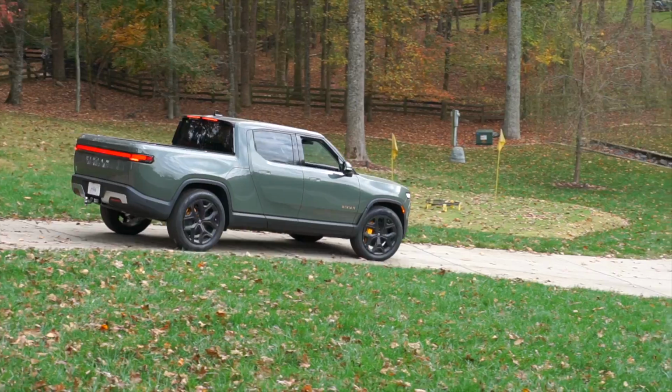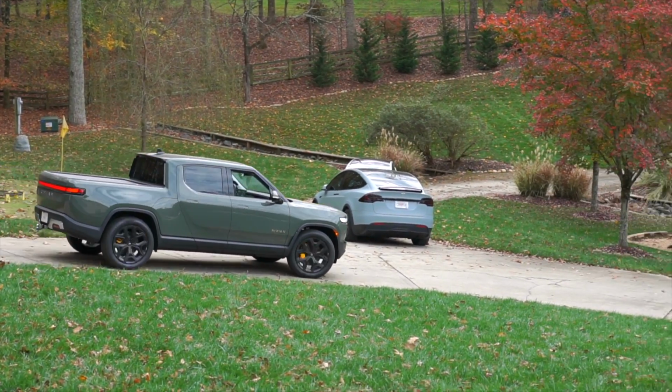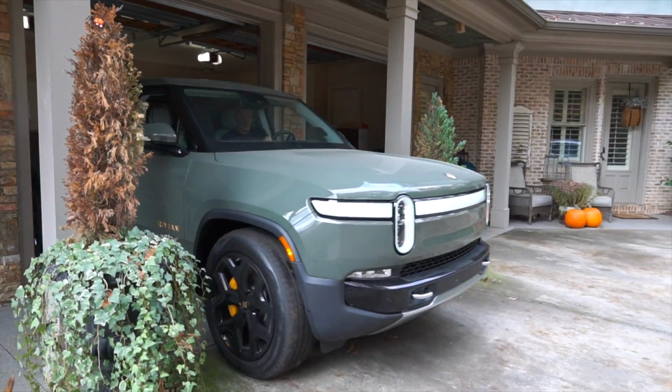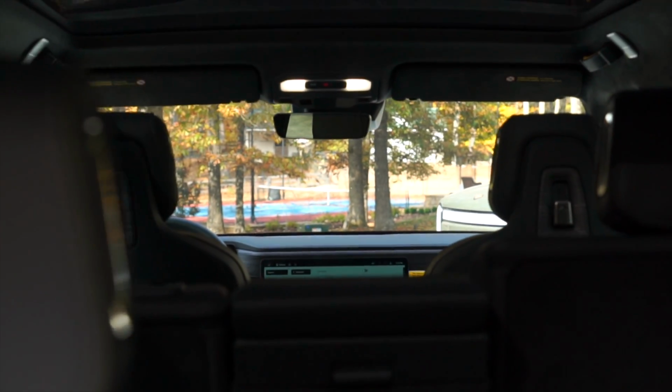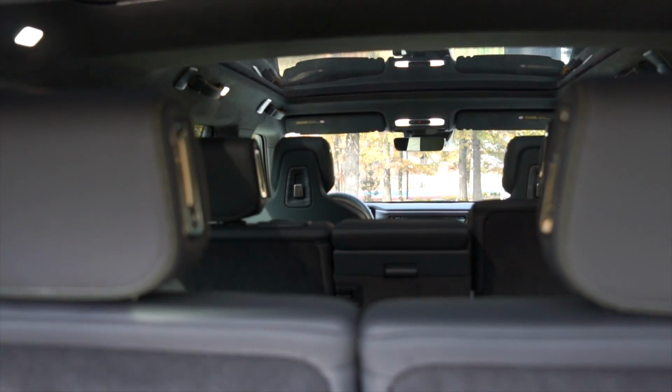How long have you had the R1T? It's been about a month now, but it's been a joy. I like the unique elements of it and the storage, certainly the acceleration. What about the R1S is appealing to you? Well, I just thought if there's any chance for my wife to drive an electric car, it's going to have to be something of an SUV, because she doesn't want a pickup truck or anything.